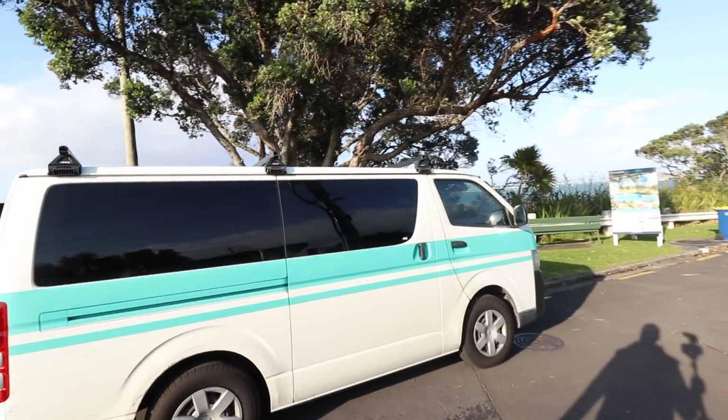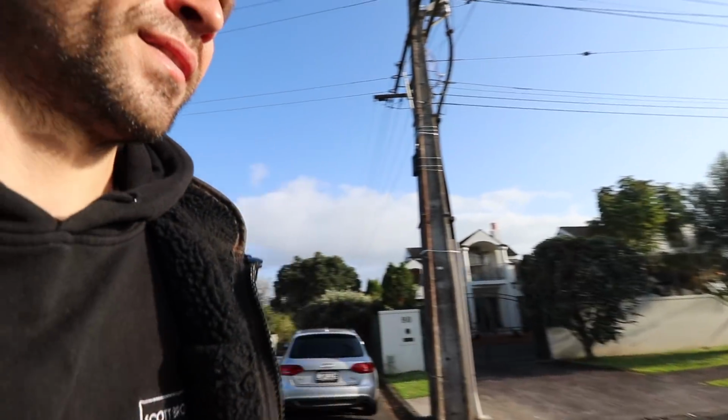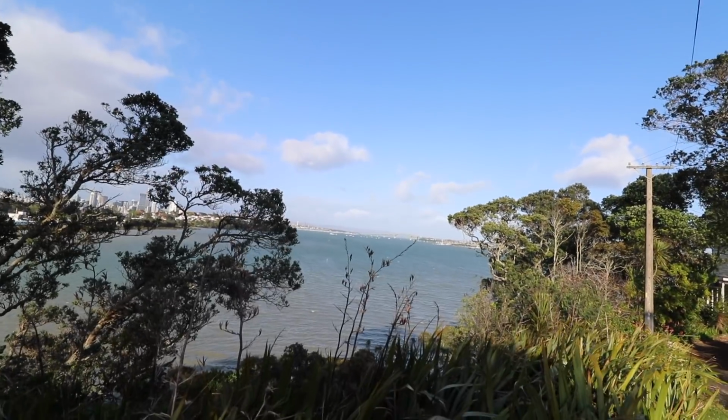Alright, so this is my vehicle here. This is probably one of the most popular vans in New Zealand. Oh, it's windy. This is a Toyota Hiace, which is one of the most popular vans in New Zealand. I think the most popular vehicle to get for a builder though is a ute. The Ford Ranger or the Toyota Hilux are the most popular.